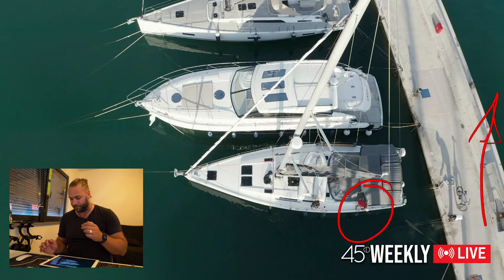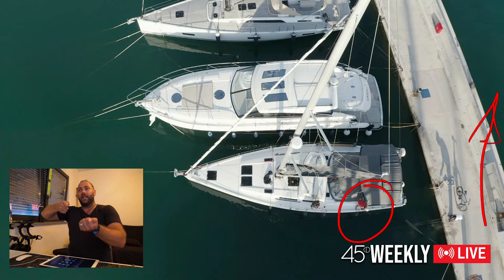If you're the person doing that job, you do not want to put your boat hook down and then try and lever it up. All right. Lever it up like this.